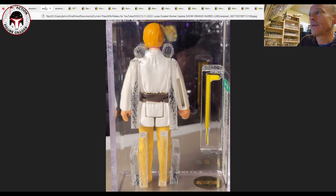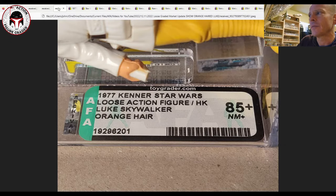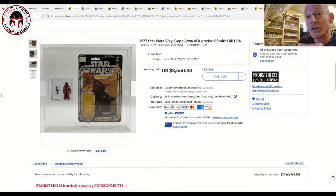But a gorgeous example. Here's the back of the figure for those of you who want to see it. The orange-haired Luke is, I believe, a two-line Hong Kong, and I think that's what that is there. But pretty impeccable, and here's the grading label, 85 plus archival case. So congratulations to my friend and Patreon supporter that picked it up, and congratulations to the seller, who's also a good friend of mine, that was able to sell it. So I hope everyone was happy with that transaction, and I was glad to play just a very, very small part in that. Let's dig into the data.